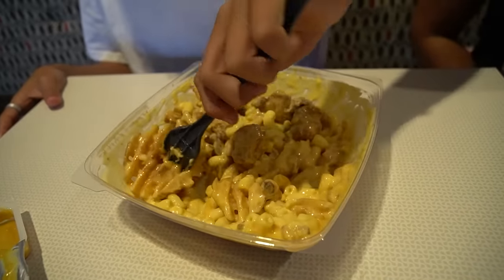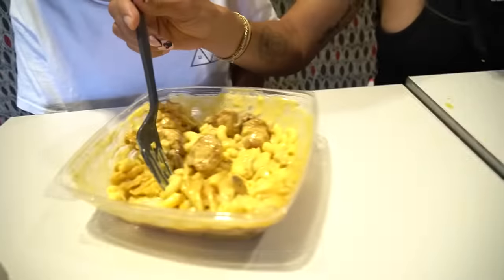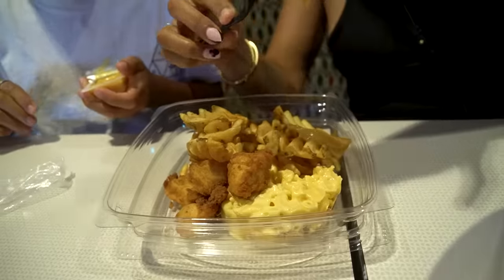Just gonna taste test it. Make sure you get the fry and the nugget. I think you put a little too much sauce. It's pretty saucy, yeah? Go for it, babe. All right, I get a little bit of mac and cheese, a little bit of fries, and... It is delicious, but I think that Ferran put a little bit too much sauce.